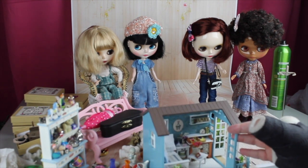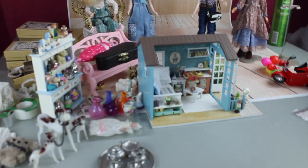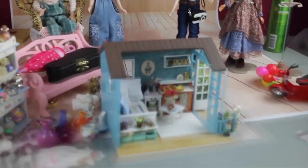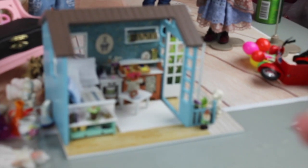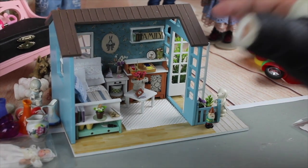So the first thing I'm going to show you is this house. I bought this as a kit. I originally bought it because I thought it would be a nice house for my Petite Blythes. And let me get you in a little closer and focused so you can see it. Has a lot of detail, and that's one of the things I liked about it.